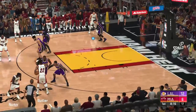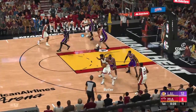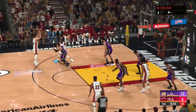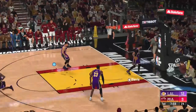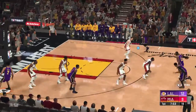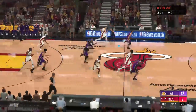Outside Butler. And there's the pass to Nunn. Back to Butler. Outside Robinson. 5 to shoot. And the 3 ball is good. And that's exactly what he's looking for, draining the triple. And so James will bring it up for the Los Angeles Lakers. 3-point lead. Tough loss coming against the Rockets in the last game they played.